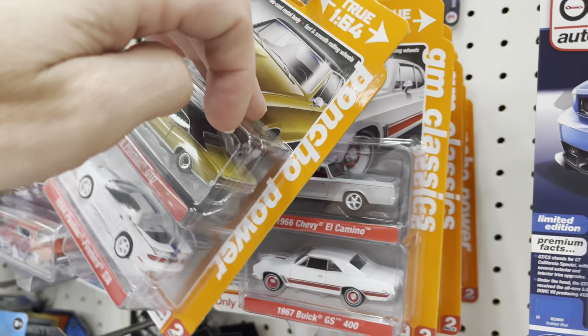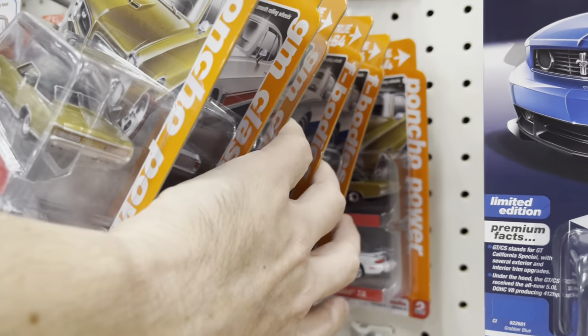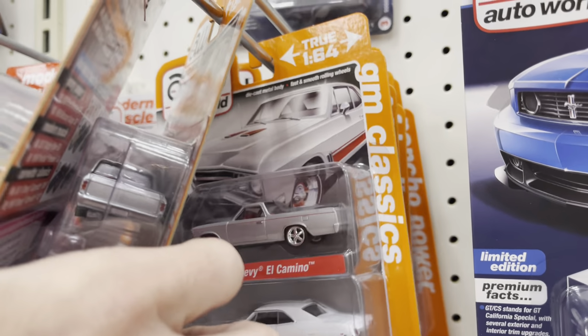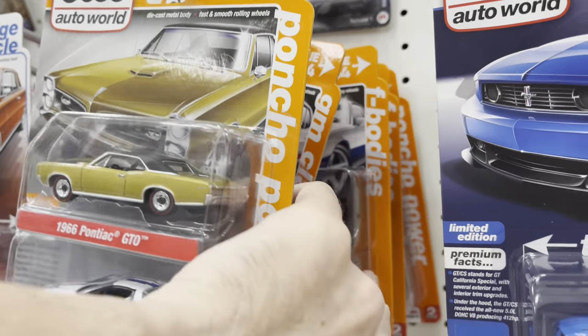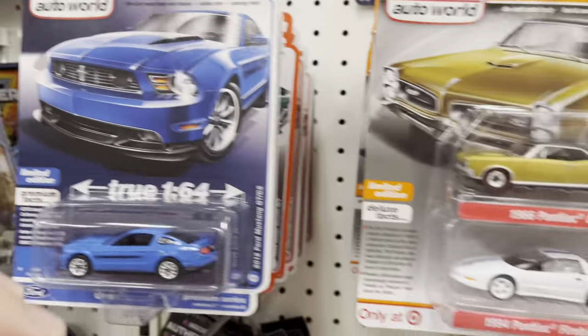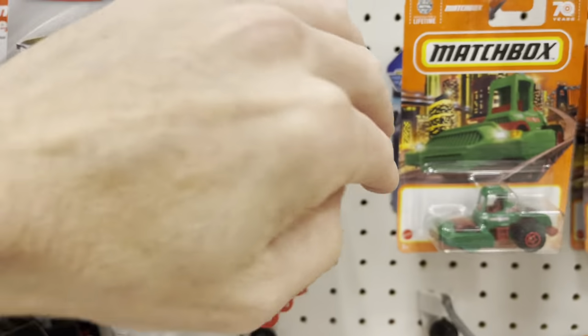Well, like I said, guys, stuff is coming in. I am seeing this wave again of 2-packs fresh, right? There's the Pontiac Poncho. Uno, dos, tres, cuatro, cinco, seis. Yeah, there's all 6 of them. Again, we have a red already of this wave. It was sent to me. I would love to find one. I am seeing Auto World stuff. I mean, again, guys, those Targets, they're starting to see some different things other than Hot Wheels, of course.